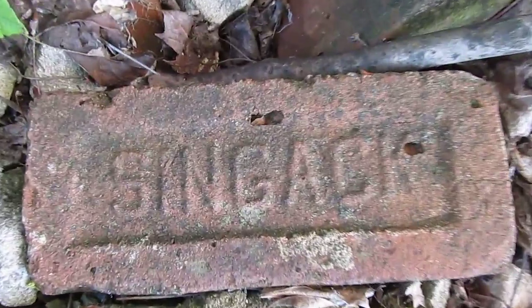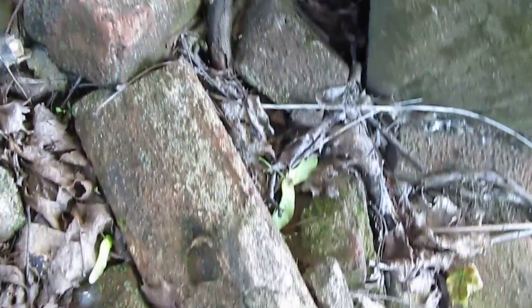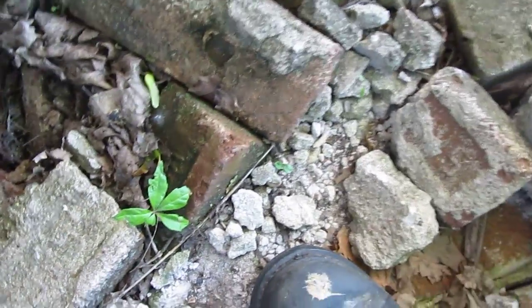Here's a cool brick. Arson gap. Poor example. Syngap.